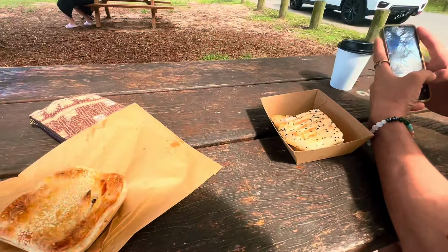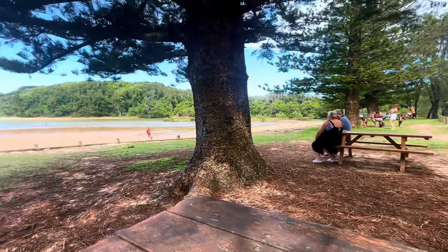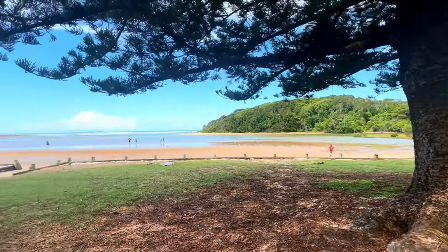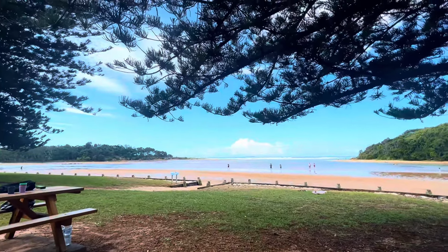Just picked up a couple of little lunch goodies from Mooney Beach little cafe. Not a bad spot for a Saturday.